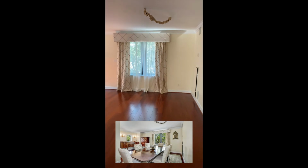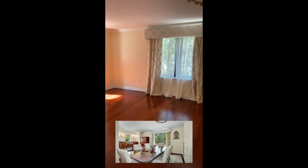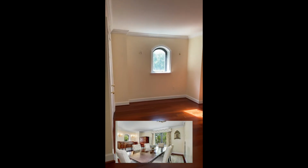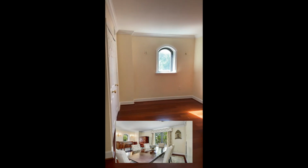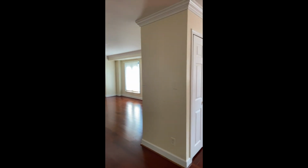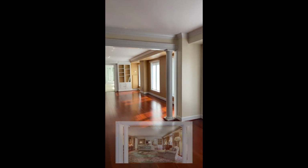Again, we have space here, but it looks so much smaller without that dining room table, without that high boy, and you'll remember that gorgeous sideboard that they had along this wall. Look how small it looks without the furniture in it. And that's what furniture can do. A lot of times people think furniture is going to take up the space. It's not. It's actually going to define the room for you and show a buyer how they might place their own furnishings.